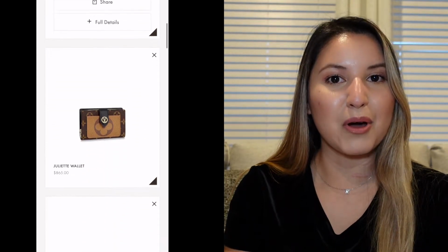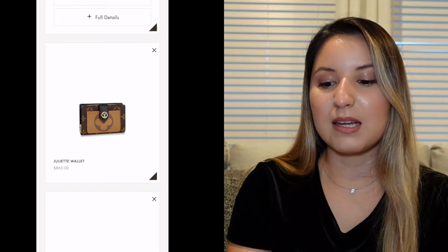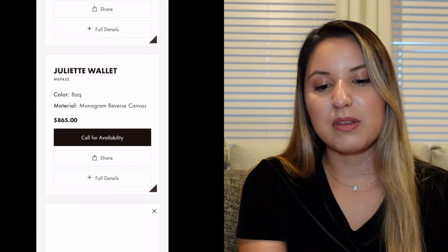Moving on to item number two, this is also another monogram reverse canvas piece. It's a wallet. This is the Juliette wallet, and every time I click on it, it says call for availability, so I don't know if this is discontinued, but in either case it is something that I want to add to my collection because of the monogram reverse canvas that I love so much. It is currently retailing for $865. That is the product number up there. So I'll have to get with my associate to see if I can order this or see other wallet options that they have that I may be interested in.